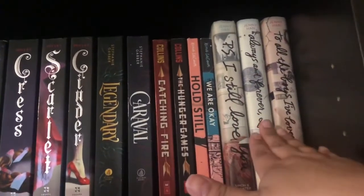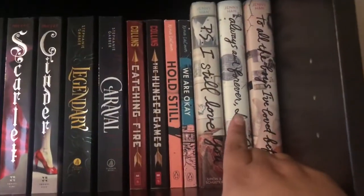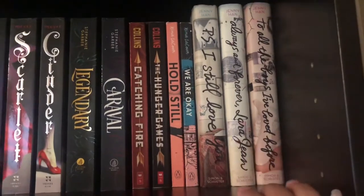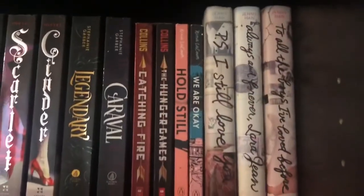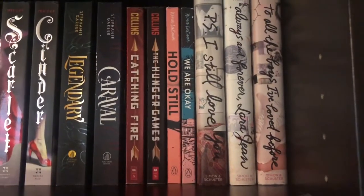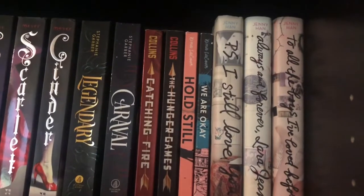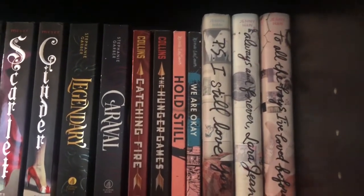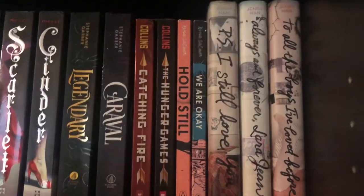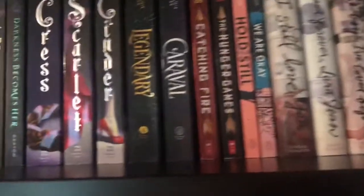I love this series as well. Oh my gosh, you guys, or this trilogy as well. I definitely want to reread these books soon because they were so cute, and I freaking love Peter Kavinsky and Laura Jean. Even though obviously they are the main characters, I just love them, and I can't get enough of them. I think they are like the perfect couple. Fight me if you disagree. But I love them together, okay? That's all I'm saying. So we're gonna move on to the second shelf.